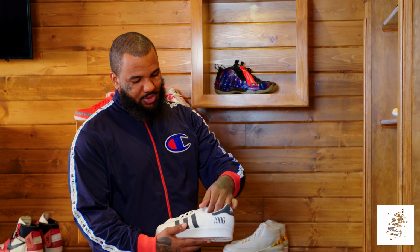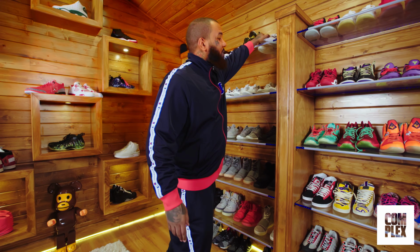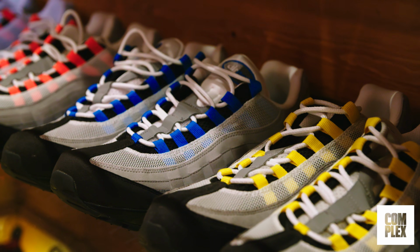1986 Shell Toes, Run DMC. This is a stupid shoe. All the way over here, the LeBrons, man. Just, you need a few LeBrons. Got the evolution of the KDs. Of course, you rapped about them.